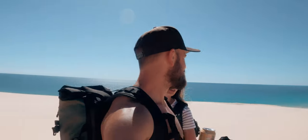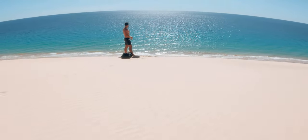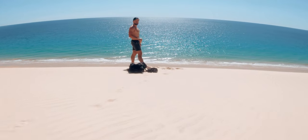And is this the largest sand dune on Fraser Island? I don't know. Oh, well, there's a lot of them. We can pretend it is. Largest sand dune in the world. Definitely not. The Sahara. It's definitely not the largest one.